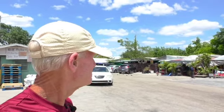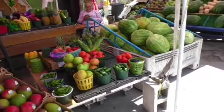Okay, I'm at the entrance of the Immokalee Fruit Market. Today I want to give you some tips on buying fruit, what to look for so you get the best quality, the best fruit. So I'm going to just walk through the market and I ask people, what's the price and how fresh is it, that kind of thing. And I look at it, and I can determine a lot just by looking at it.